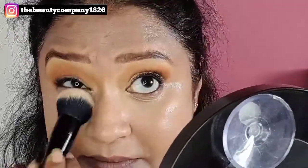I just wanted to show you one thing, that the concealer has creased in my fine lines, like it has settled in my fine lines. So what I will do is just blend out this area and then set it immediately with the powder.